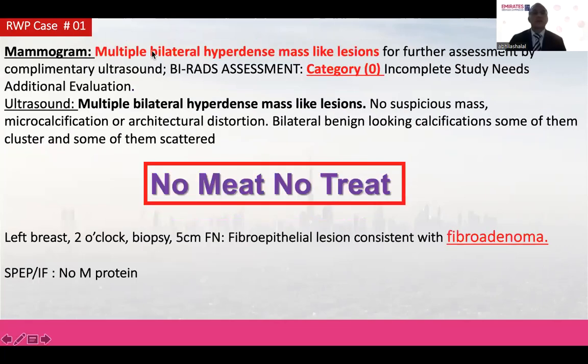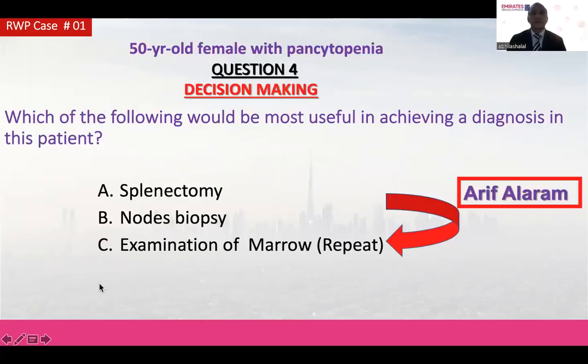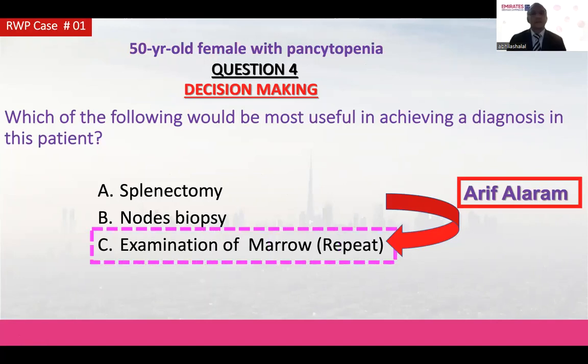We did the mammogram, which showed multiple bilateral hypodense masses, but it was category 0. So they requested an ultrasound, and the ultrasound confirmed there is a mass lesion. So no meat, no treat, we need a biopsy. The biopsy revealed fibroadenoma, and meanwhile the multiple myeloma workup showed no M protein. Now, what to do? Our colleague, Chief Arif, suggested doing a bone marrow, because one bone marrow is not enough to close the story.